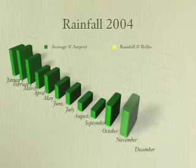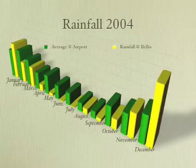We use a rain gauge to keep the rainfall records at Bellis, and this slide shows the green, which is the 50-year average rainfall for Brisbane Airport, which corresponds to the area where we live, and the yellow is the records of the rain that we've collected. You can see in January 2004 we had an above average fall of rain, but we hadn't got the rainwater tank installed at that stage, and so we lost all that water.